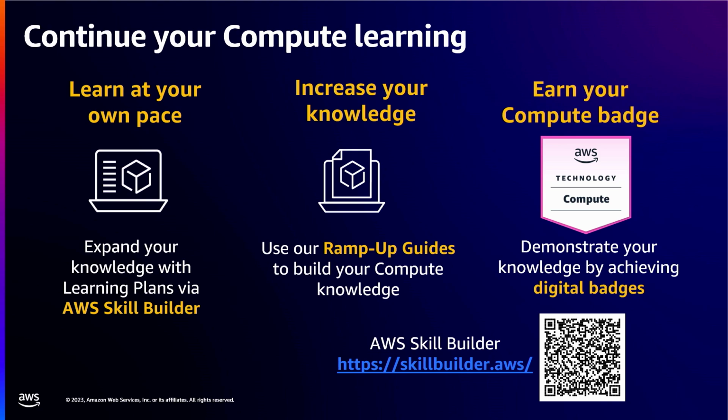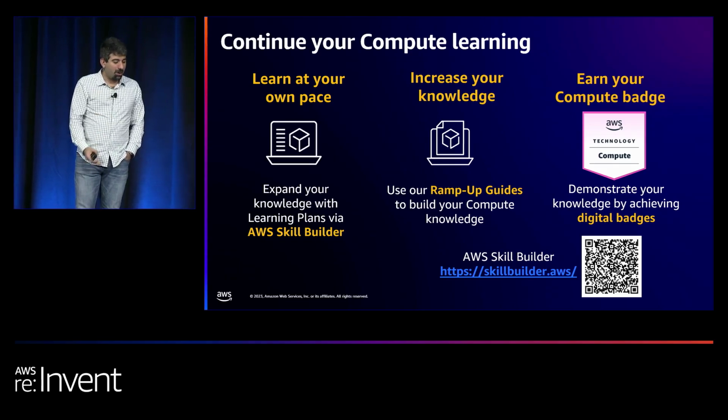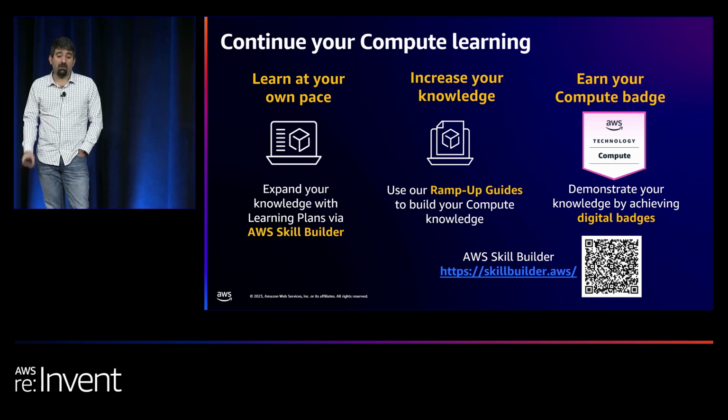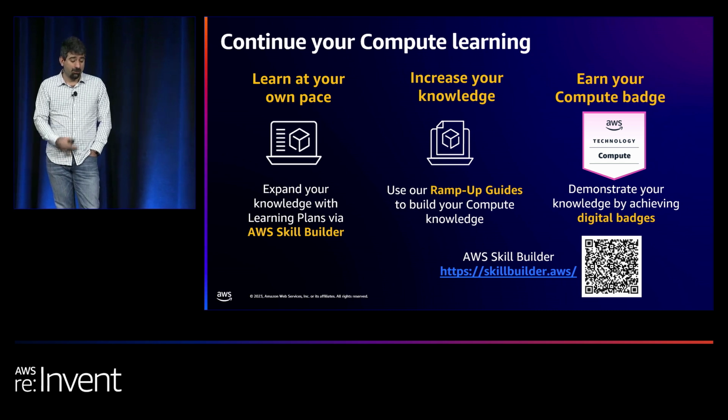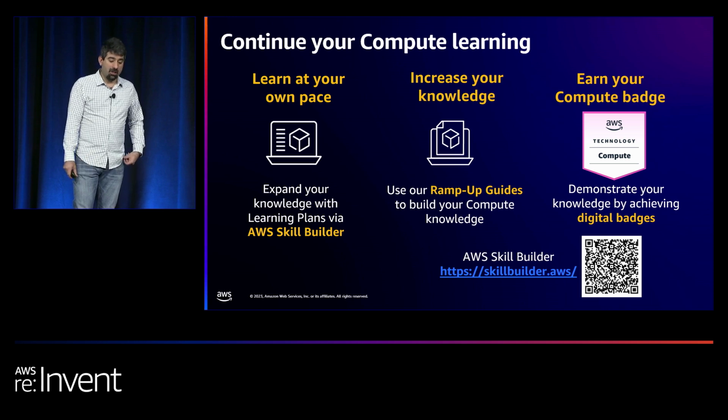So actually, I've flown through this. And as I wrap up, I want to share with you today that we're announcing a new compute knowledge digital badge and learning path on AWS Skill Builder. So this is a way to gain and demonstrate compute knowledge and skills.